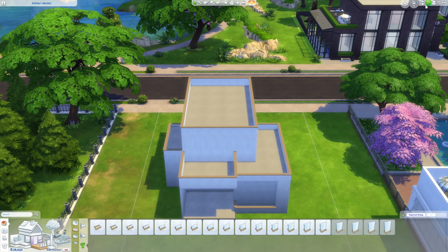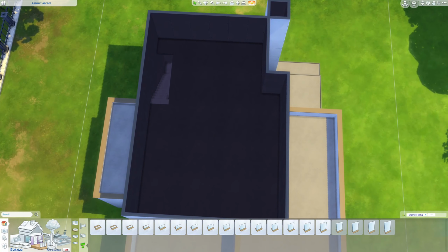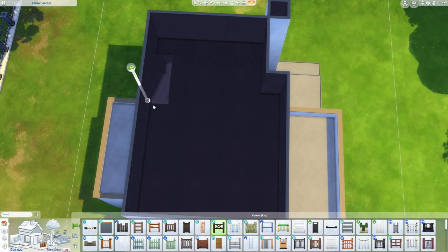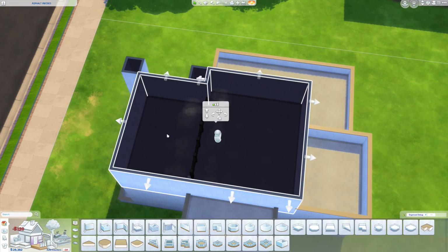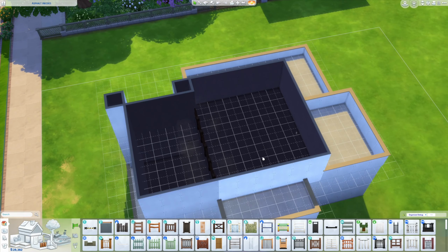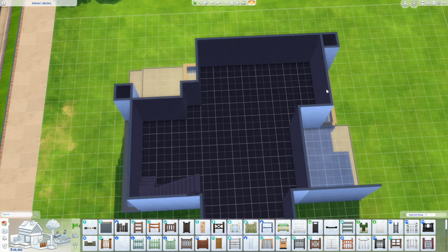And now I think let us go and figure out the floor plan. So my idea for the second floor was kind of simple. I'm just gonna fence this area out. We are gonna have a pillar down here, and I'm gonna remove the flooring on this part. So this is like our huge bedroom part.